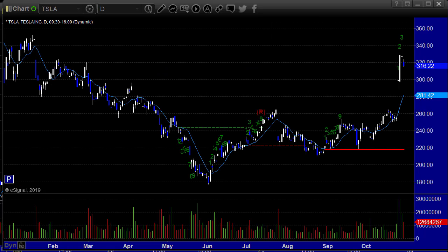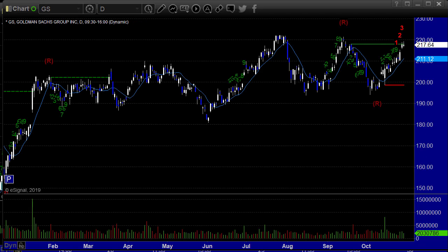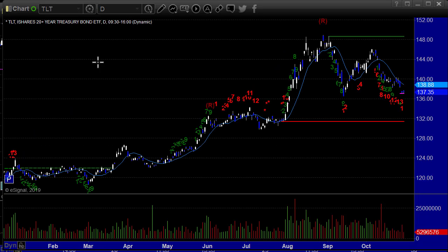Tesla lost $11.49. Keep in mind, though, obviously it was up on the gap up on earnings, and the short squeeze that occurred after that might be settling down. Finally, Facebook down 9 cents. Goldman Sachs down 11 cents, but that doesn't matter. It's near the highs of the year. TLT, the 20-year bond ETF, up 9 cents. And that's it. That's what we have.